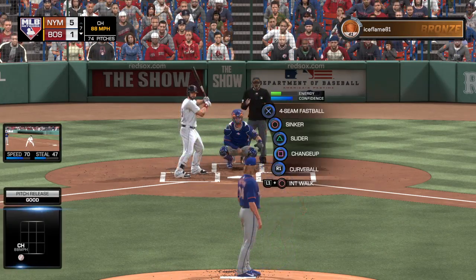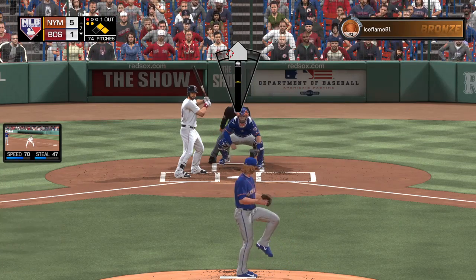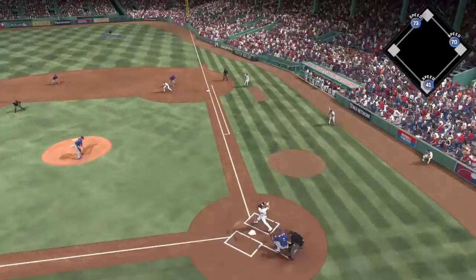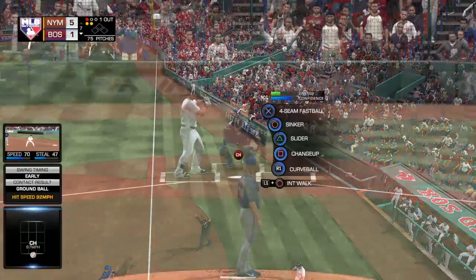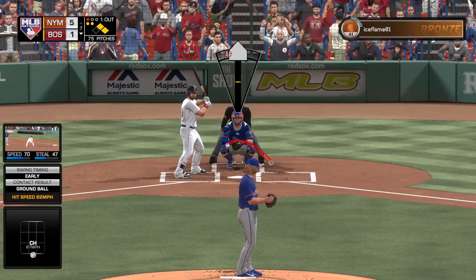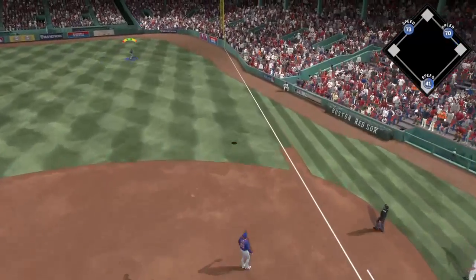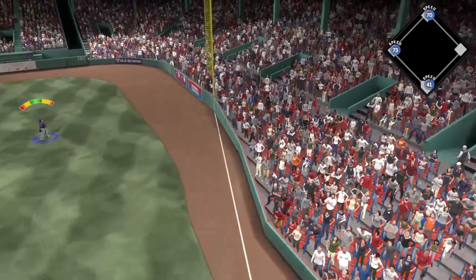Good waist pitch, 1-2. Wow, really close pitch on 0-2. That just missed, and if he hits that spot right there again, he might get the call next time. Here he comes on a ball and 2 strikes. A swing and a shot hit down the corner.